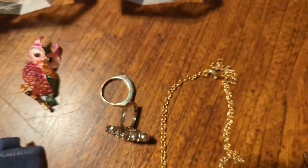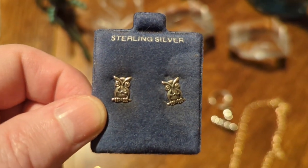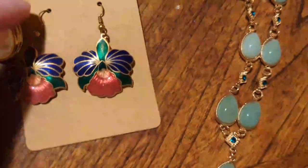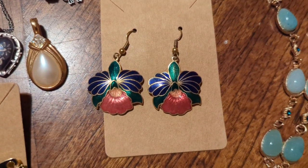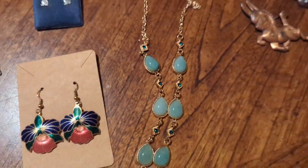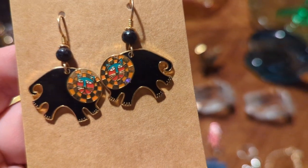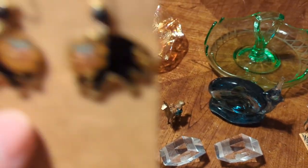And then these earrings. These are little owl studs. Focus. There we go. Aren't they cute, y'all? Oh, I love them. Then I got this cloisonne style pair of earrings here. Really pretty. Not sure if that's a hibiscus. I think so. Y'all let me know if I'm wrong. Then I got these lions, which are amazing. They remind me of Laurel Burch. I can't remember if they are. I think they are. Yeah, it looks like they are.